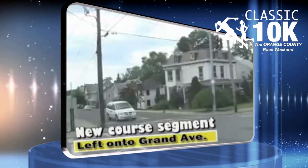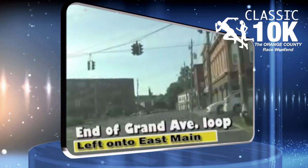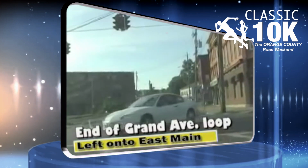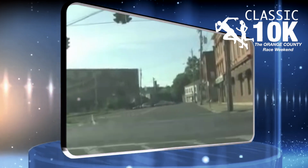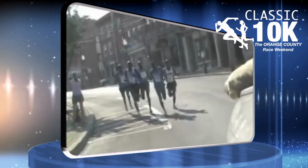And then we're going to make a left onto Grand, which is one of the new changes. A short little left on Grand, and then a sharp right onto Railroad Avenue. And then we're going to hook right back left onto East Main Street and go right into the regular course, which we'll follow for the next 3-4 miles. We'll be on the regular course.